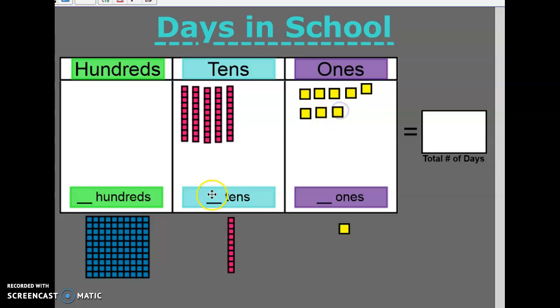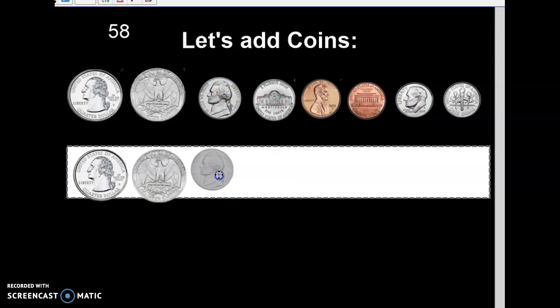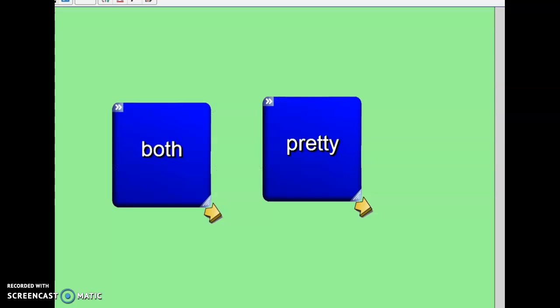If I add one more, I know that is 58. So 58 days of school. 2 quarters make 50 cents. 50, 55, 56, 57, 58. 58 cents.